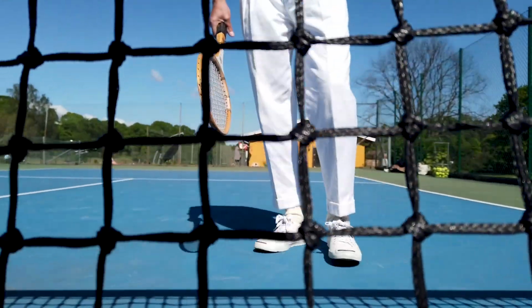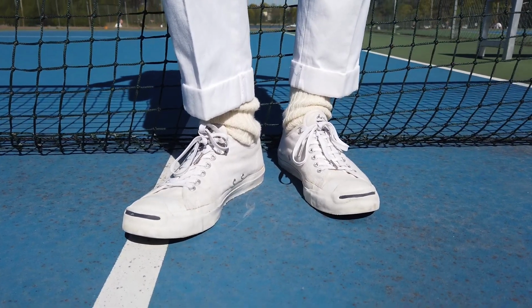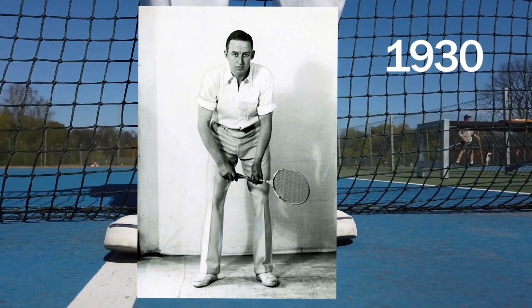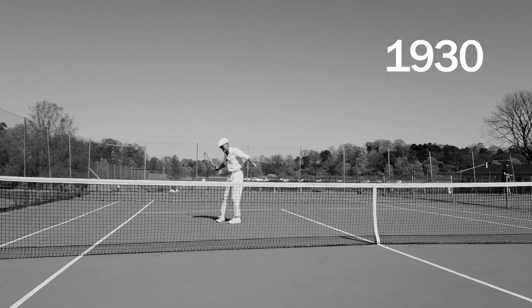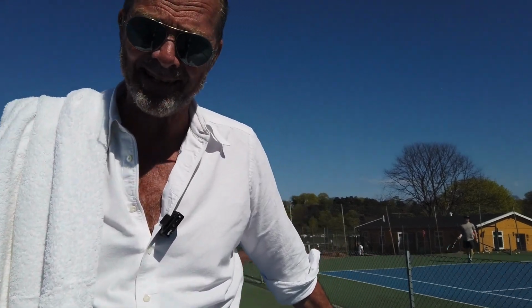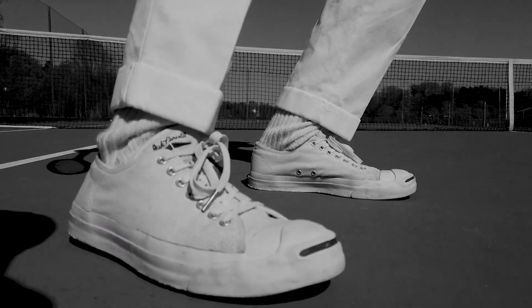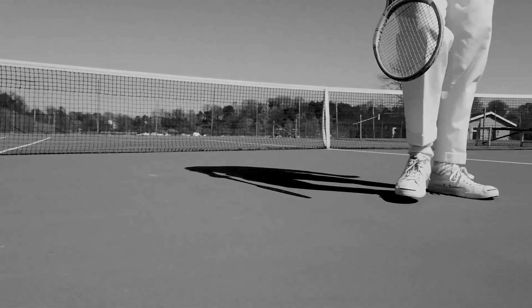Here we are with one of the timeless tennis shoes of all time. Jack Purcell's from Converse, made in the 1930s. Not mine, but it's still available. And it always looks good with anything. So this was made for both badminton and for tennis.